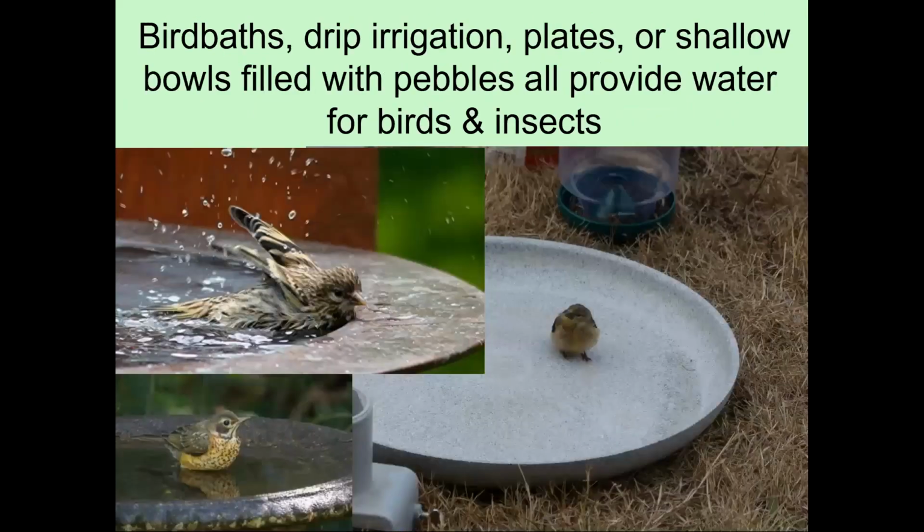So bird baths, drip irrigation, plates, or shallow bowls filled with pebbles all provide water for birds and insects. And I think Rose talked about experimenting with a bird bath, like a moving water source. And a lot of birds, like the hummingbirds, will only come if there's moving water. And so that is something that you can incorporate into your existing bird bath, or you can even get a pump and have like a moving fountain, and that will attract different birds to that water source then.